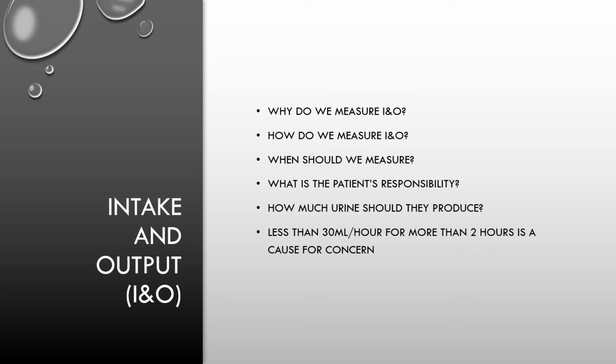What is the patient's responsibility in this? It really depends on that patient's status. If they can get up and go into the hat, then they can tell you how much urine they produce. Again, that's very individualized. We get really concerned if the patients produce less than 30 mLs an hour for a couple of hours. This is the least amount you need to get rid of the waste in your body.